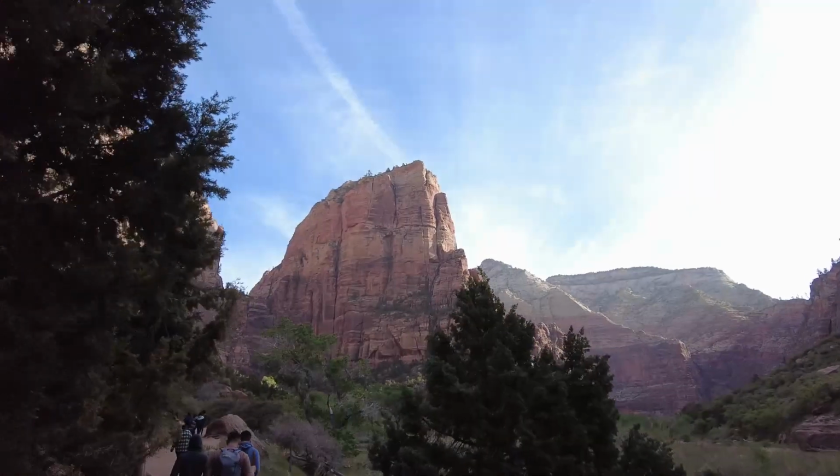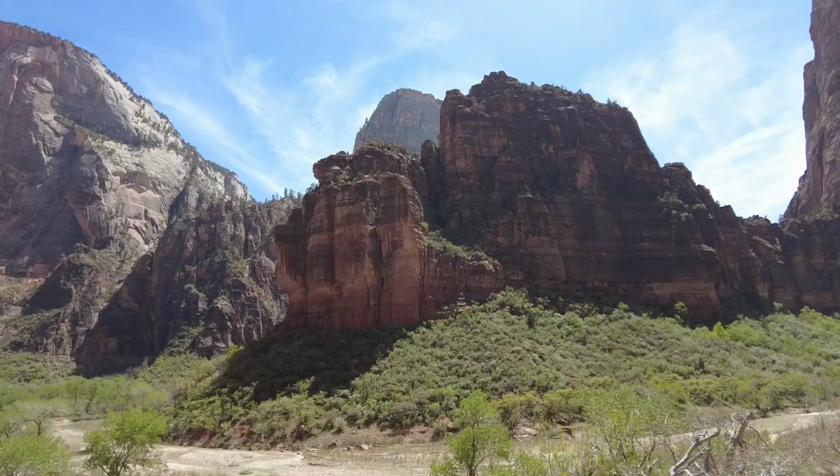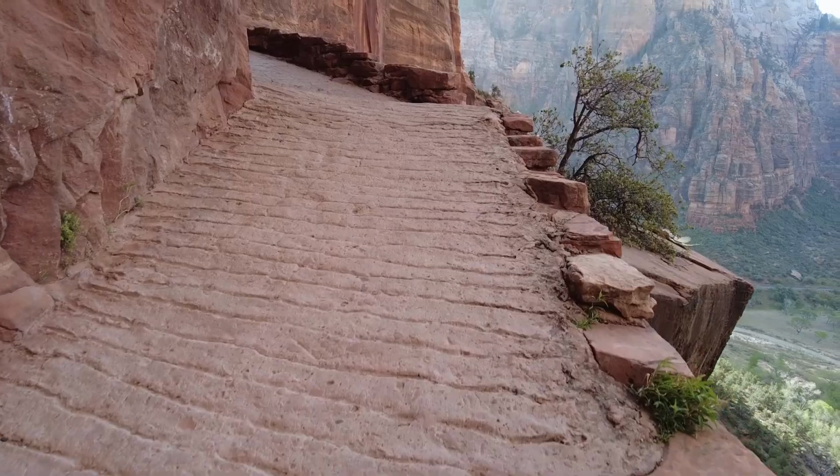We're going up that. At this point, I looked up and was just trying really hard not to think about it because I did not want to get nervous. And I look at that and see danger, so I get really excited. After checking in with a ranger at the grotto, very quickly you start working your way up.